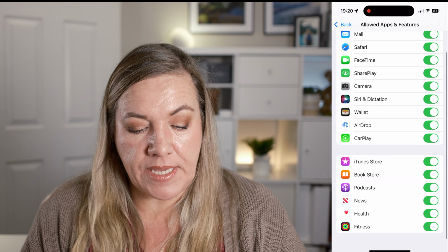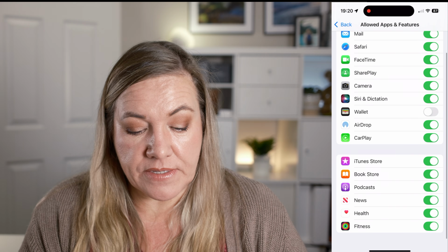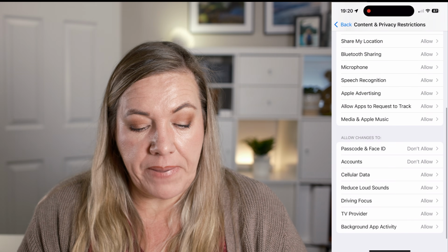Apple advertising, I don't even know what that all is. Allowed apps and features. So you can say, I don't want them to use wallets. You turn that off. And so I also want to turn on passcode and Face ID. I don't want this to be allowed. And accounts. I don't want this to be allowed.